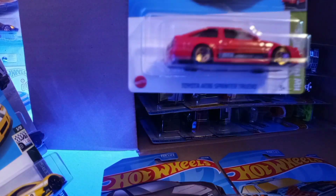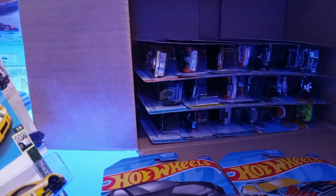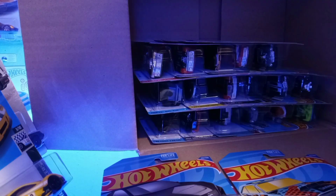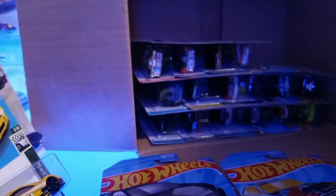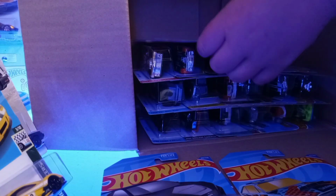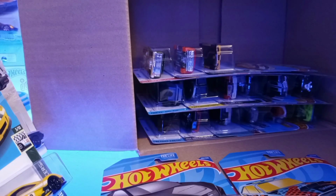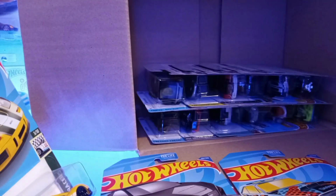I get confused. Alright, Toyota, the Sprinter Trueno, 86. Cool. A Lolux. Raisin Express, another Ryu's Ride, might have butchered that one. The Nash. Pretty cool. All right, 69 Chevy Stepside pickup truck, R car, very cool. All right, another McLaren F1 GTR, and that's another Kroger exclusive right there, very cool.